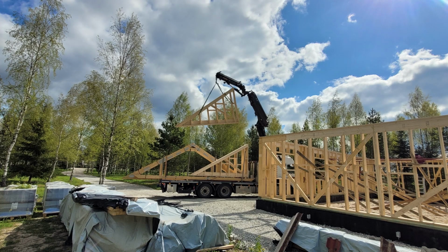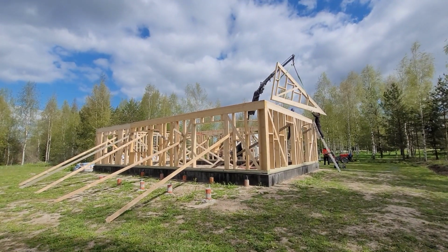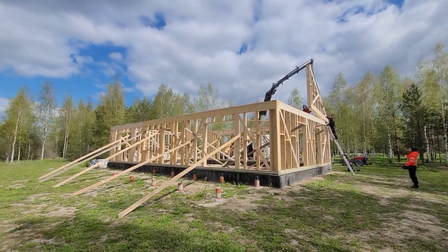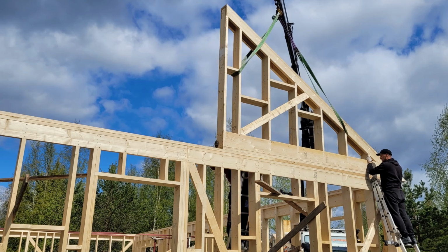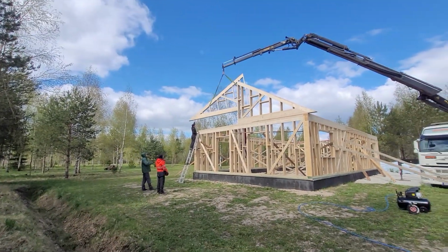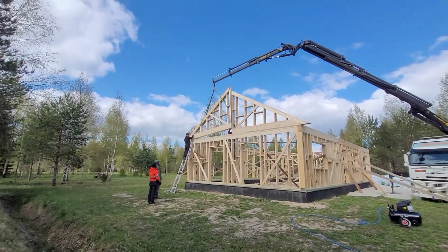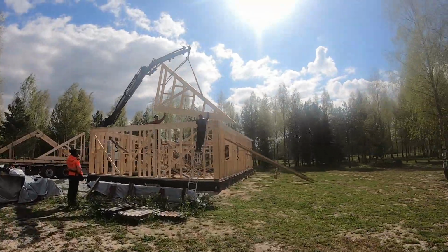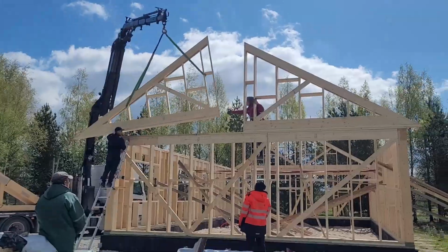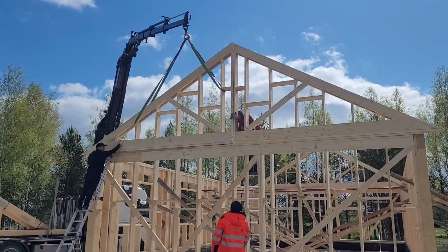The next day, the roof trusses and second floor walls were delivered. We followed the same method as with the first floor walls, unloading them from the truck, positioning them correctly, and mounting them. However, this stage presented more challenges, as the work had to be done at height. Ideally, scaffolding would have made the job easier, but we had to make it work with the resources we had.